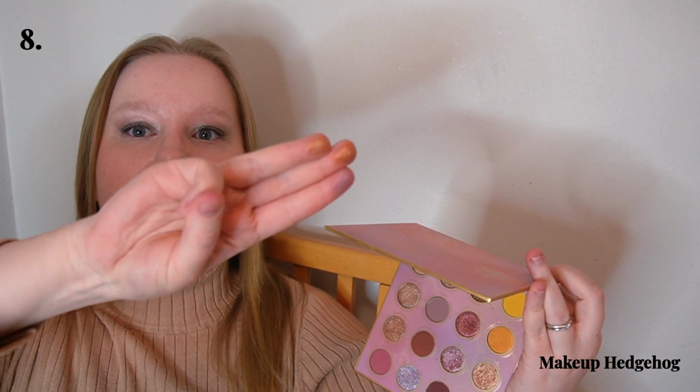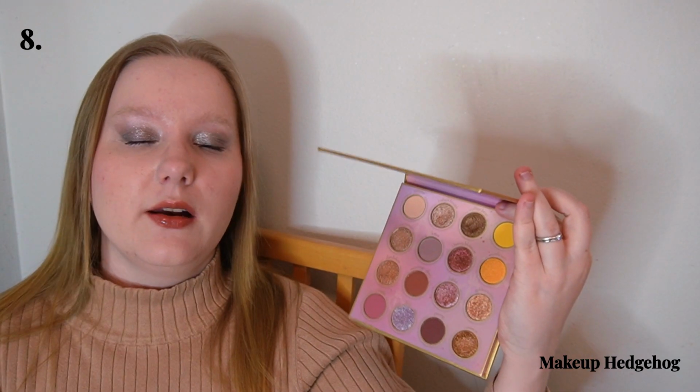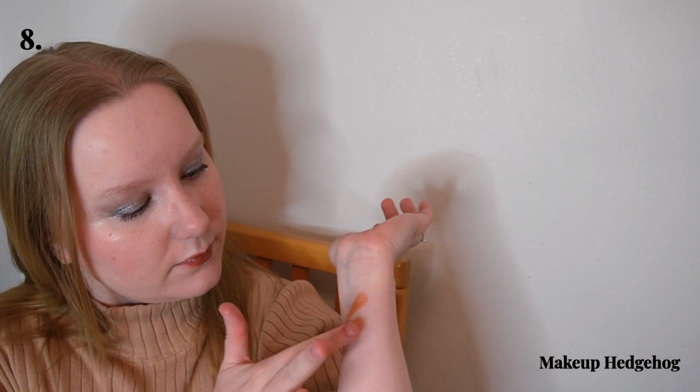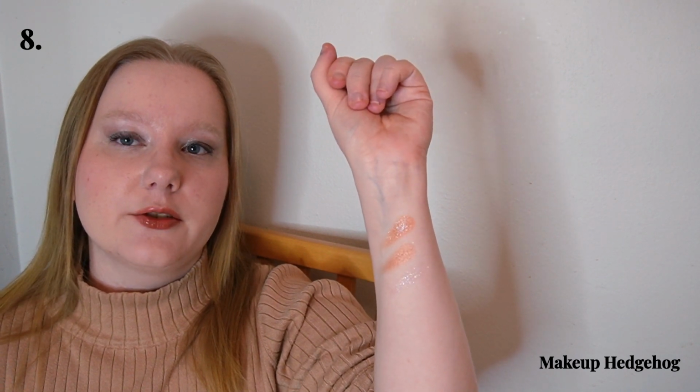So there are the sparkles, these do go quite well to the eye. I'm actually going to see if I'll be able to hand swatch. So as you can see, the shimmers are quite nice, but I would say they aren't as dimensional as, for example, the shimmers they have in their newer palettes.